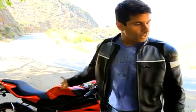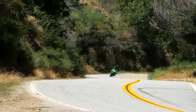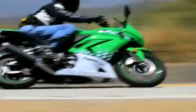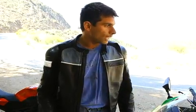This is a single cylinder, 250, liquid cooled. This is a two-cylinder, parallel twin, liquid cooled. Product development on the Kawasaki is far more refined, far more developed. They've had a long time to develop this motorcycle. It's now liquid cooled. It hadn't always been.